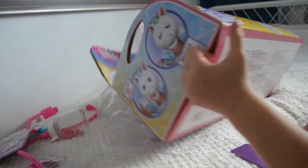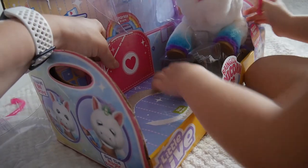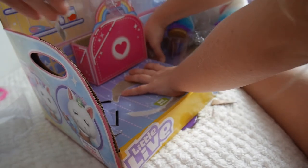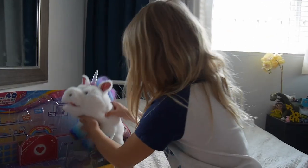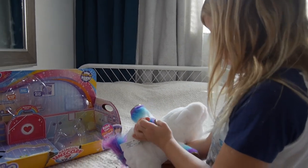Let me flip it upside down. Oh, it has batteries or something? Yes, I think so. Okay. And this little baggie, I think you have to carefully take off this bag, and then you can put all of your supplies in it, right? My goodness. Are you ready? Oh, it's so sweet.